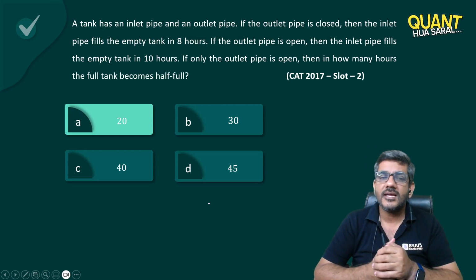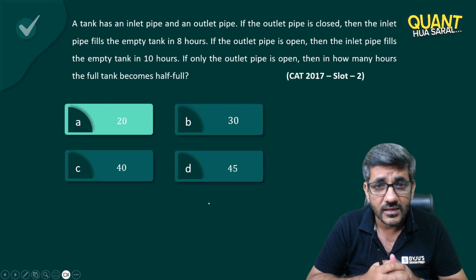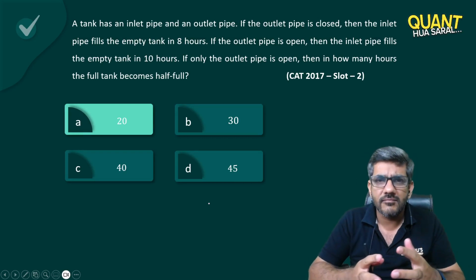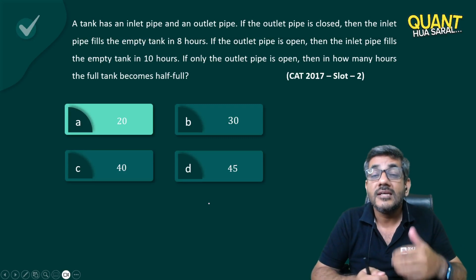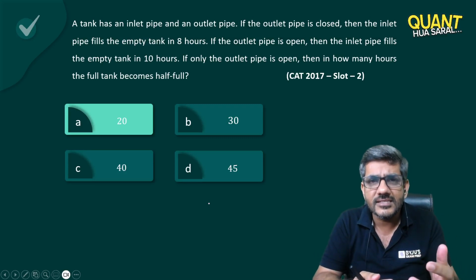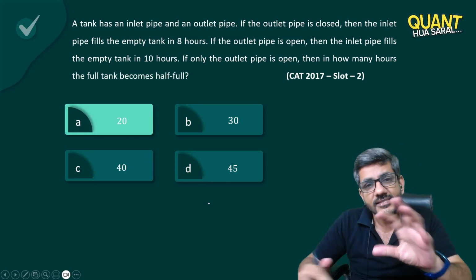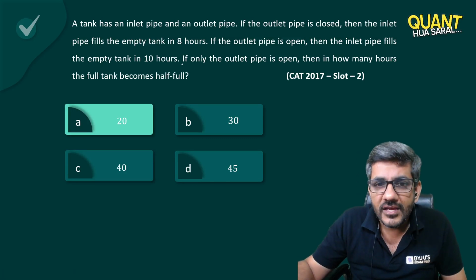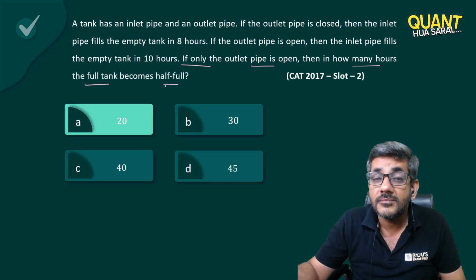Now, there is something that I want to discuss here, which can sometimes help you in answering the questions, right? When you are in a very fast mode, you do not have too much time, but you want to make some guesses, at least intelligent enough to increase the probability by more than 50%. See, in these questions, at the end, you see, if only the outlet pipe is open, then in how many hours does the full tank become half full?